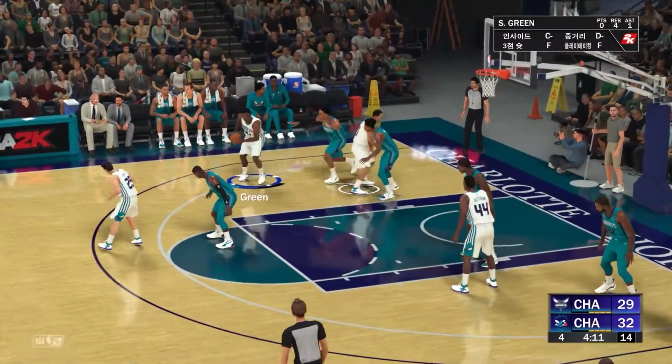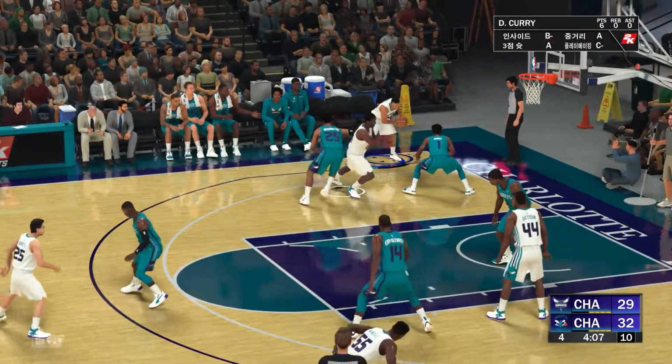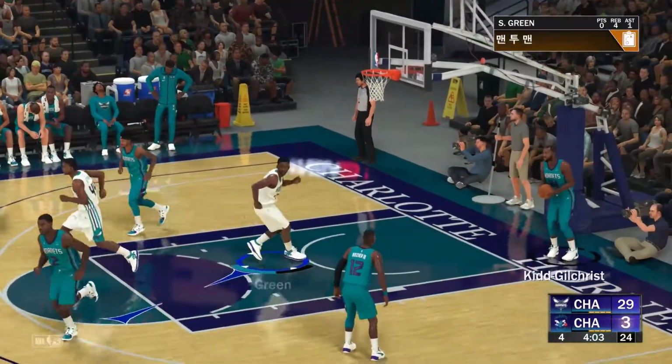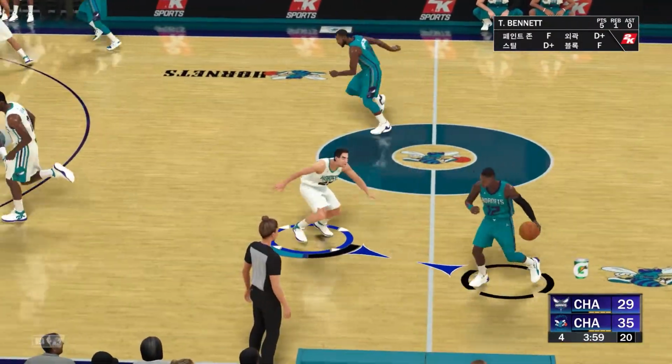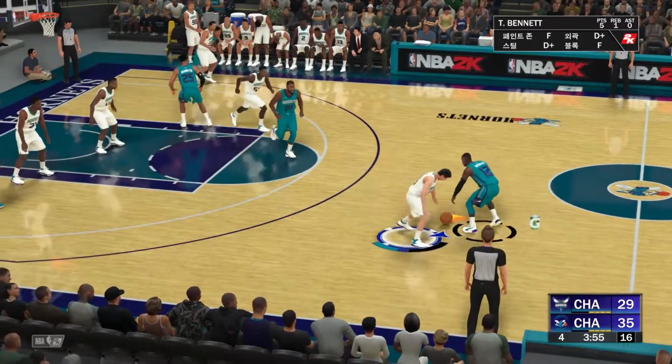Up top, Bennett. Rozier defending. It's Curry outside. Sharpshooter Dell Curry hits the 3. No way he's going to pass that shot up. The D is way too far back and relaxed in getting out on him.